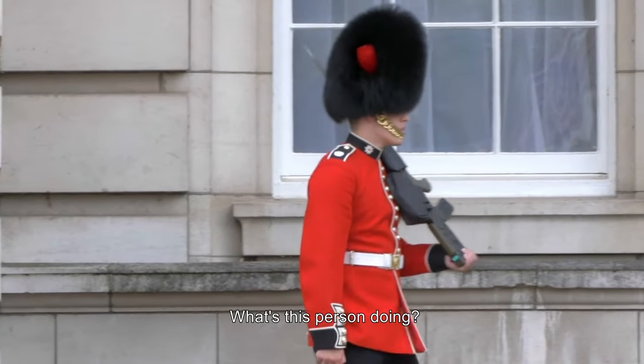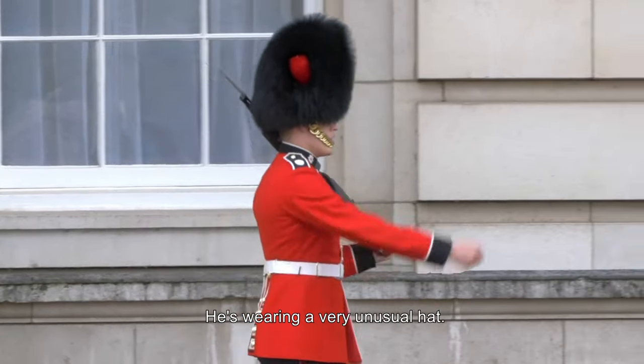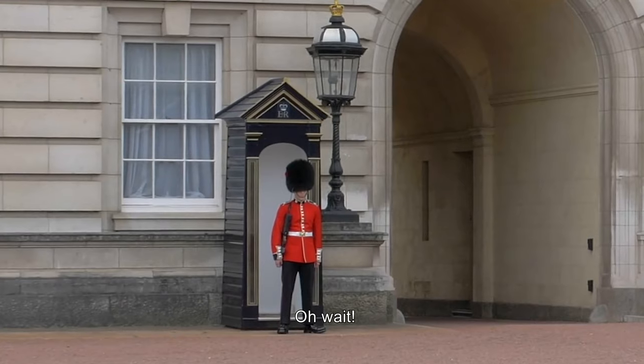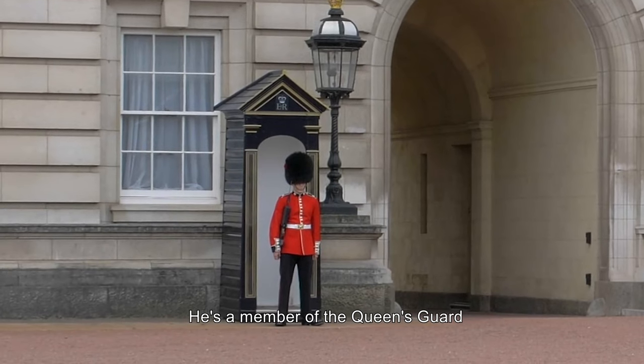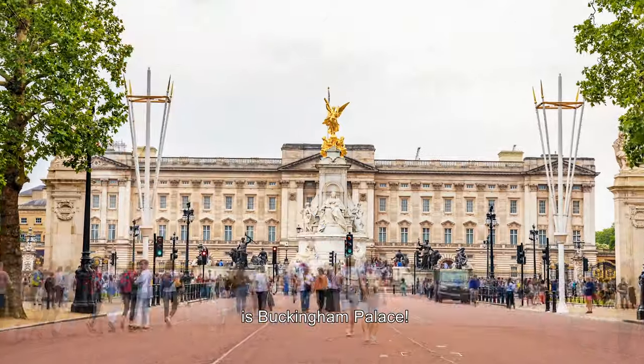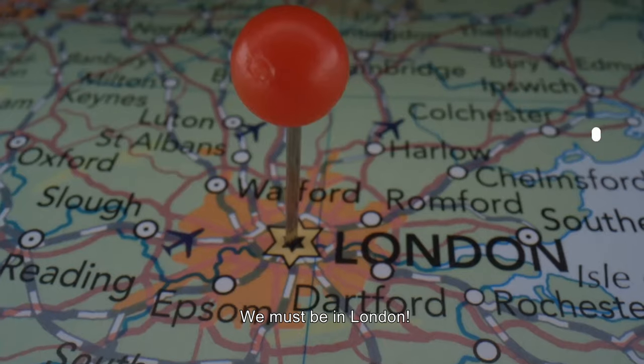What's this person doing? He's wearing a very unusual hat. Oh wait, he's a member of the Queen's Guard, and this is Buckingham Palace. We must be in London.